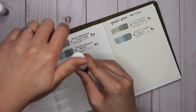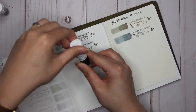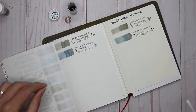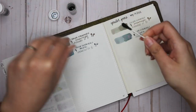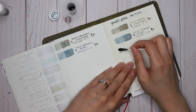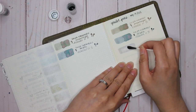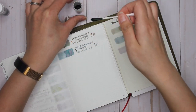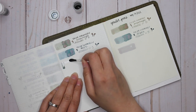Then the last one is Sailor Yurameku Kyoku. Okay. I actually don't know what this one's gonna look like. Kind of reminding me of 123 a little bit. Taylor Ink Studio 123. Oh my gosh.